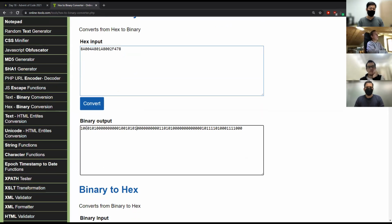Okay, so we start. The first 3 bits we know is going to be the version. Good, so we're just going to go from left to right. The second 3 is going to be the Type ID. So this one. Type ID 2 is not 4, because the only one that's special is the 4, the literal. So it's going to be an operator.